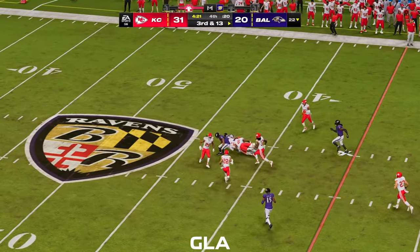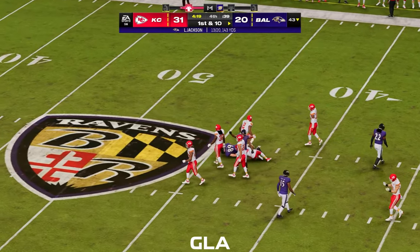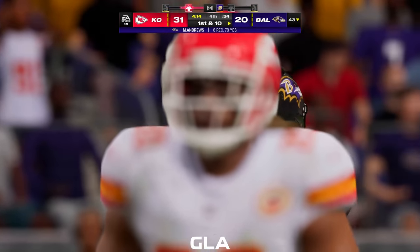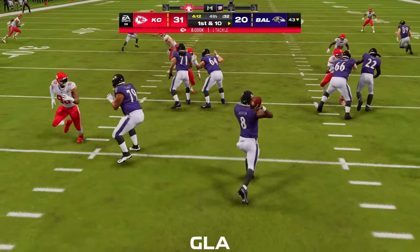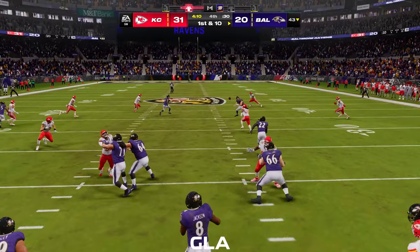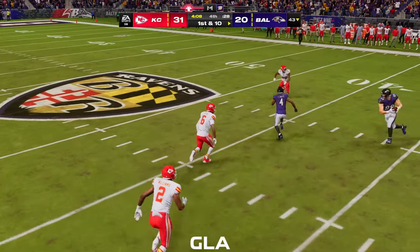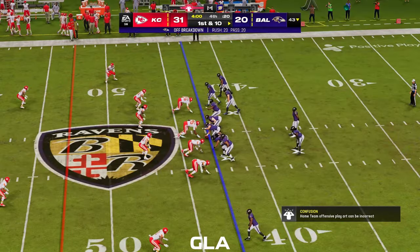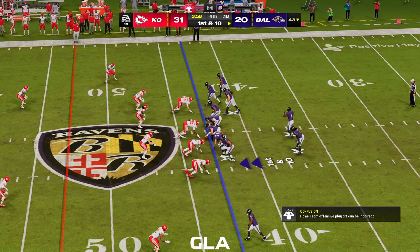This is going to be third and 13. And they're going to get this beyond the 40 before he's taken down. A big play there as they get the conversion on third and 13. This possession means so much for them. They've got to focus on this drive and find a way to make this a one possession game. Yes. Got to get a score. Yeah, so good with a field goal. Don't necessarily need a touchdown.